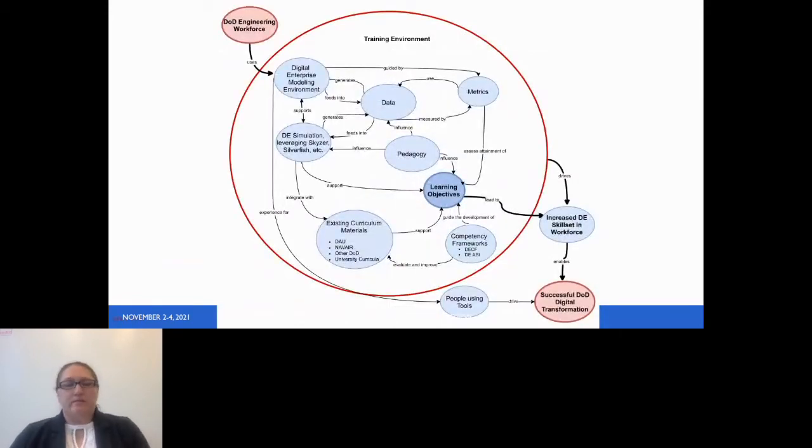So this is our mental model of what we're trying to do. We start with a DoD workforce, and what we're trying to do is get that workforce in a position that we can enable successful digital transformation. And again, not just for engineering, but across the acquisition cycle. So we're talking about digital acquisition, not just engineering.